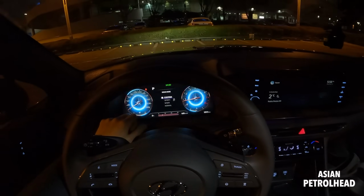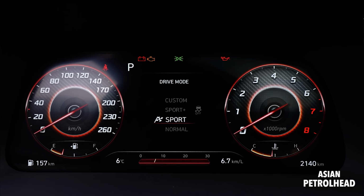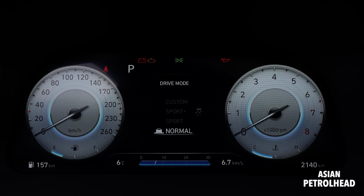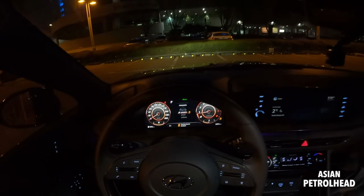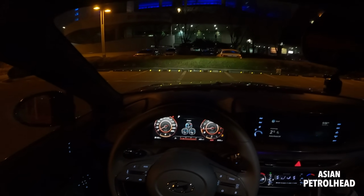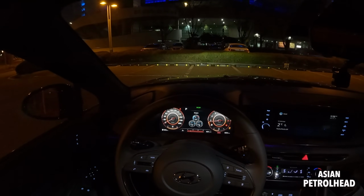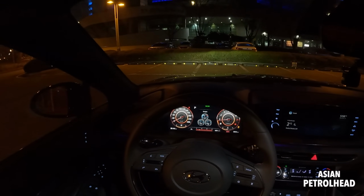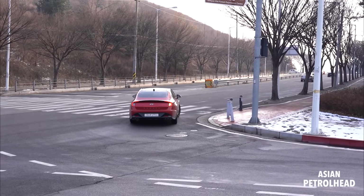We also have 4 drive modes: custom, sports plus, sports, and normal. When you go into sports plus mode, it automatically disengages the traction control. I was driving on the way here, and it's slippery today because people put lots of calcium chloride on the road. It snowed a few days ago, and when you floor it, just the front tires really spin. So I'm going to show you pretty soon.